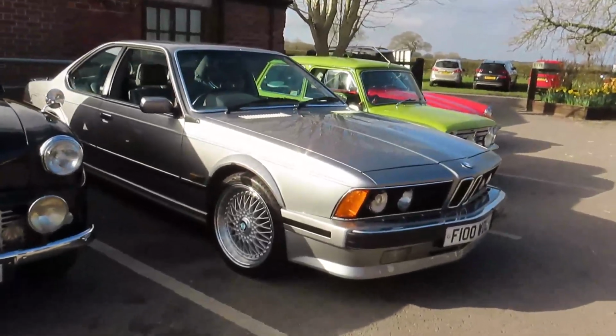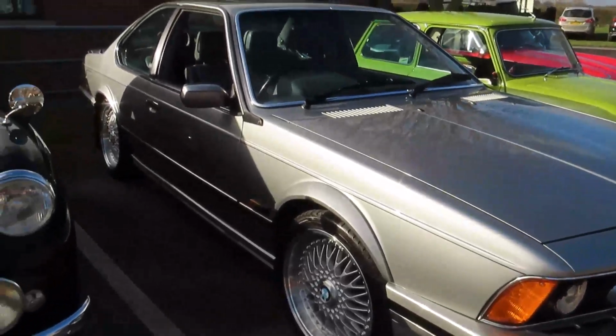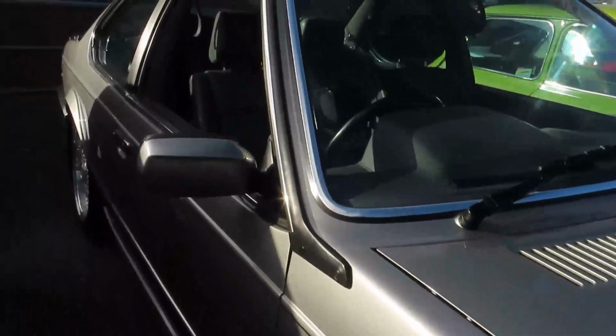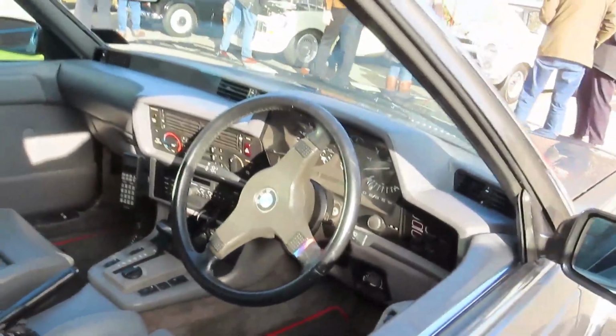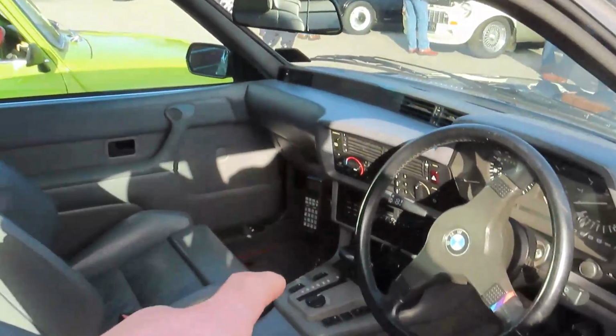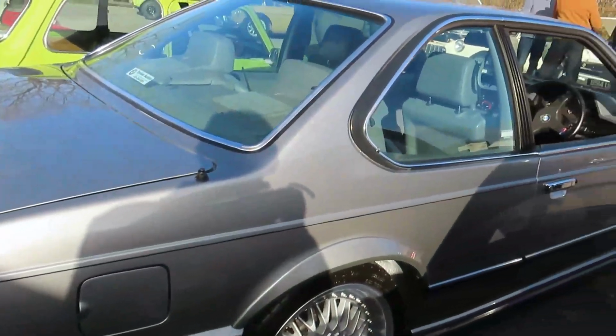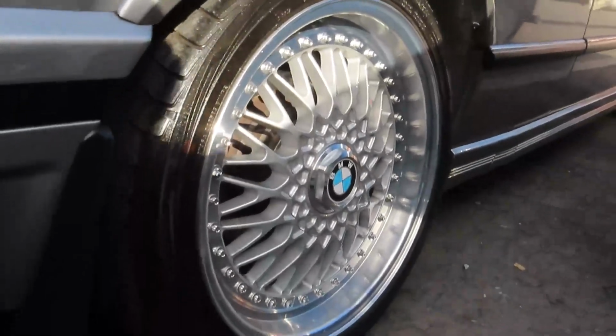Well, I promised a closer look at this lovely 635 CSi, and here we are. What a classy car that is. That looks like 100 grand, doesn't it? What a beautiful old thing this is. I like the British Airways bag in the back. That's quite cool. Bit of Concorde memorabilia. It says Concorde on it, actually. But it's just such a well-made car. These 90s Mercedes and BMWs, they just keep on going. Lovely. There's even a car phone. I do like car phones. What a classy thing this is. Just absolutely wonderful, isn't it? So nice. I love these huge wheels as well, and this car is absolutely immaculate. Might even be original.